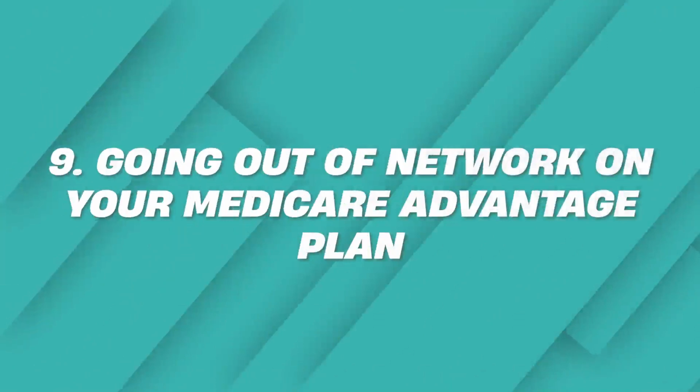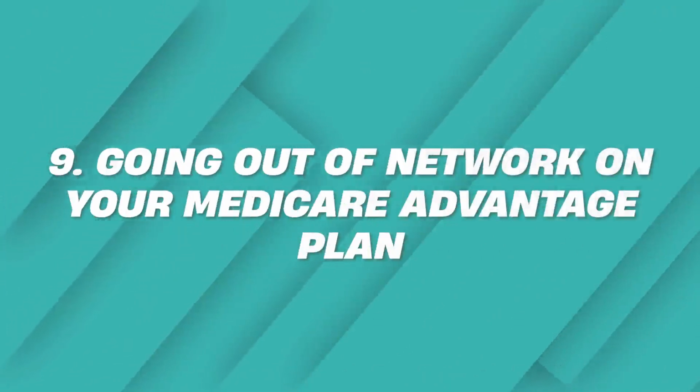Medicare mistake number 9, going out of network on your Medicare Advantage plan. In the Medicare 101 last month, we went through the different types of Medicare Advantage plans. Just as a reminder, Medicare Advantage type plans, HMOs, are network plans, and you have to go to a doctor in the network to have coverage.